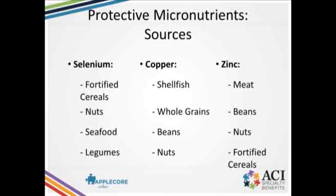Some sources of selenium include fortified cereal, nuts, seafood, and legumes. Sources of copper include shellfish, whole grains, beans, and nuts. And zinc can be obtained from meats, beans, nuts, and fortified cereals.